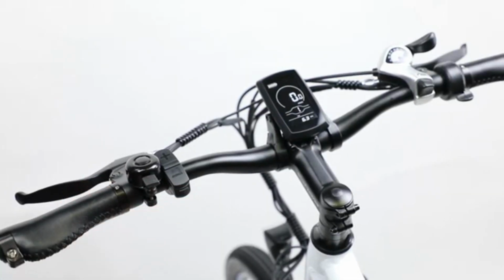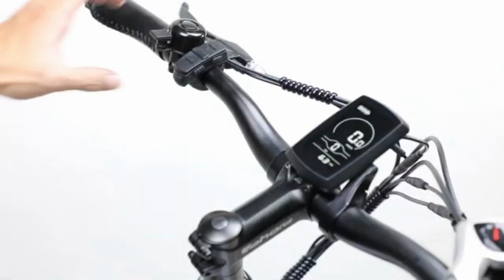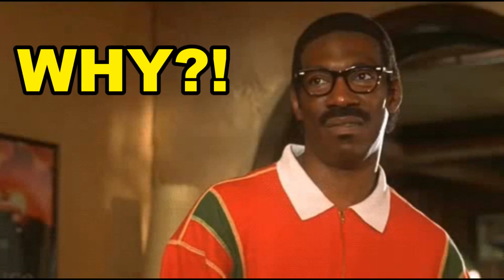It has a really cool LCD display which allows password protection. Now one thing I don't like about this bike is it has a thumb throttle instead of a twist throttle like the Shear bike.